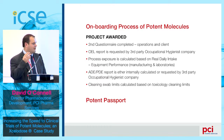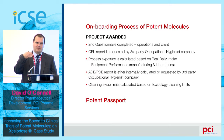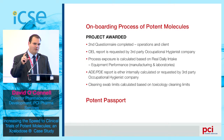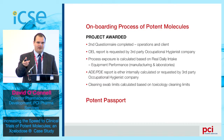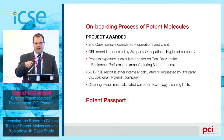And what we now say is, we have a second questionnaire to be filled in, and this is actually between operations and the client, where we go into much more specifics about the molecule, the manufacturing, what type of phase we're going for, the packaging types and such like. And at the end of it, we have a potent passport where we've actually consulted with a third-party occupational hygienist company who have provided a true occupational exposure limit based on the data available.